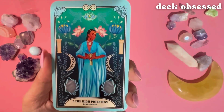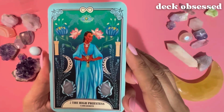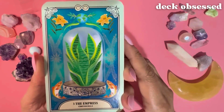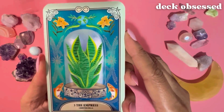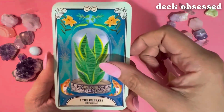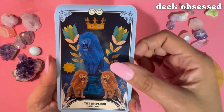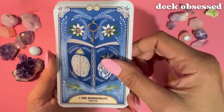The High Priestess is labradorite, which is pretty iridescent and has lots of deep dark blues and shades of silver and gold and yellow. The Empress is associated with chrysocolla, which has lots of blues and greens, which does look like the Earth. So you see the planet Earth at the top there. The Emperor, lapis lazuli, which is blue. The Hierophant, sodalite, which is also blue.